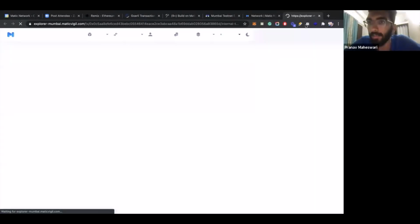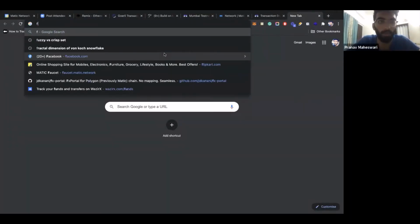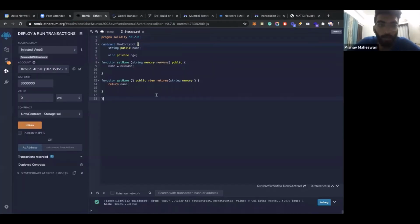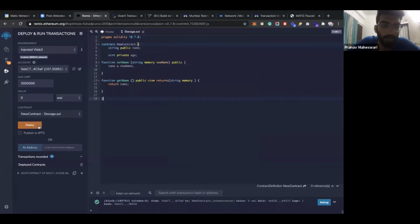Oh yes, just before that, to make you understand, if you have to deploy, you have to have Matic tokens. How do you get those? Go to faucets, faucets.matic.network. Choose Matic token, paste in your address, submit, confirm, and you'll be able to get tokens from the faucet. I'm pasting that in the chat. So this is the first thing, get some Matic tokens. The next thing, on Remix, if you have got the required faucet tokens, is to just deploy this. I've already deployed it, and we'll be checking this in the Explorer.